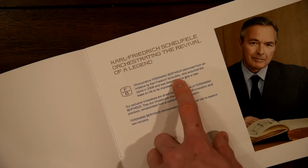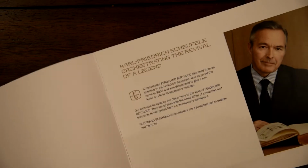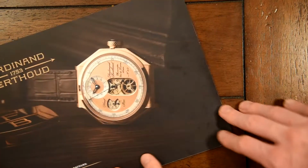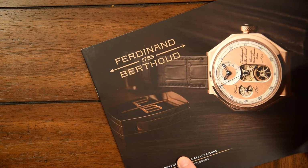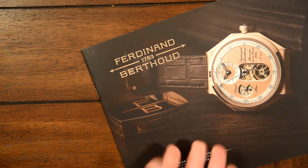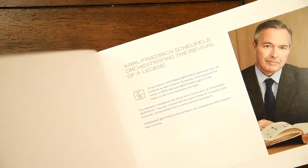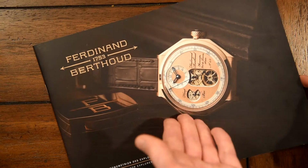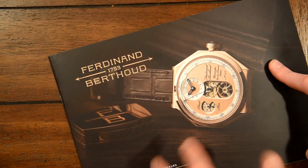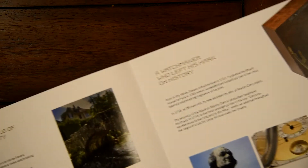Carl Friedrich Schaufel, or however you pronounce that, acquired the name in 2006. As you know from my experience with reviewing these kinds of companies, I do like them, to an extent. I think a watchmaker just reviving this kind of company and not doing anything about that company, just making his own watches under that company, is not necessarily good, but Ferdinand Berthoud is one of the good guys, from what I can see.